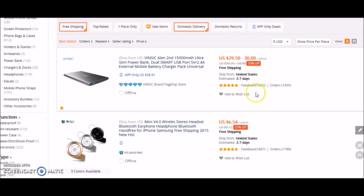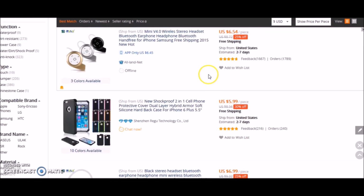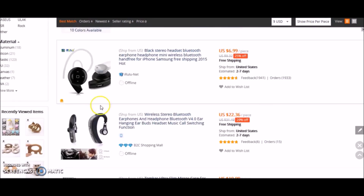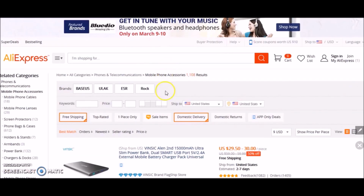Okay, so let's see if there's any room to make any money on it. Like this power bank is overpriced. Like that's a retail price. Shockproof phone case. If you market this the right way, you may be able to sell it, but again, $5.99 is already pretty expensive for a phone case. $6.99. Something like this you might be able to mark up and sell for a decent price.